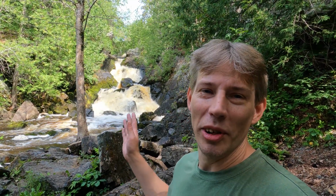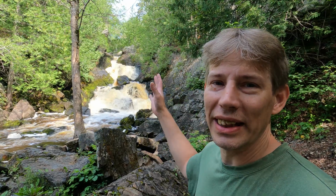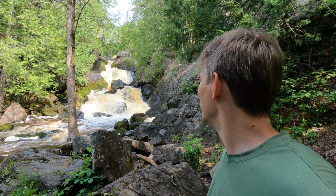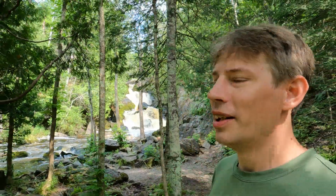I just love when rivers and creeks go down these thin canyons, rocky canyons. I just love it. Awesome. Piers Gorge was pretty awesome too. Was way above my expectations. That was an awesome place. Very short hike. Pretty cool place. A lot of good views.